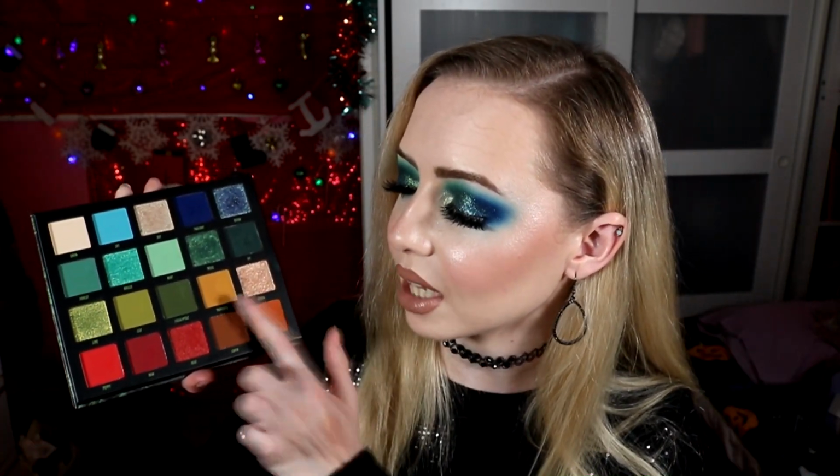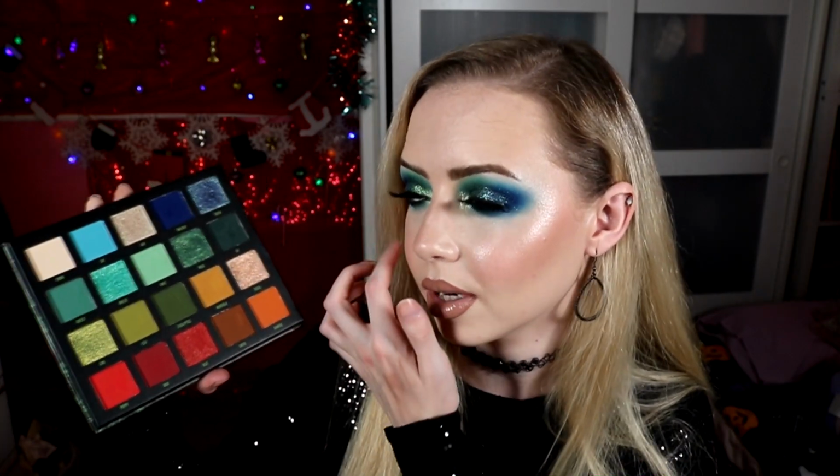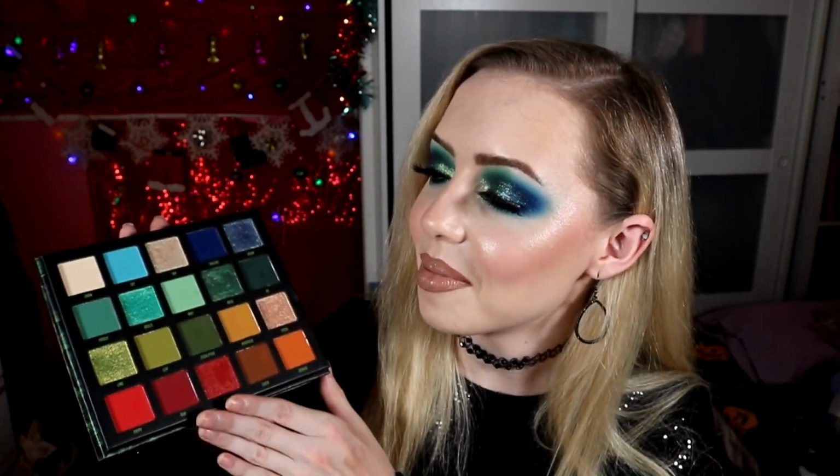But I'm really excited. There's a little pop of neutral, but it's not super neutral. That could be classed as like a mustardy kind of colour. The shimmers are stunning. I maybe could have done with one or two more shimmers. I don't know. So I am very excited about this.